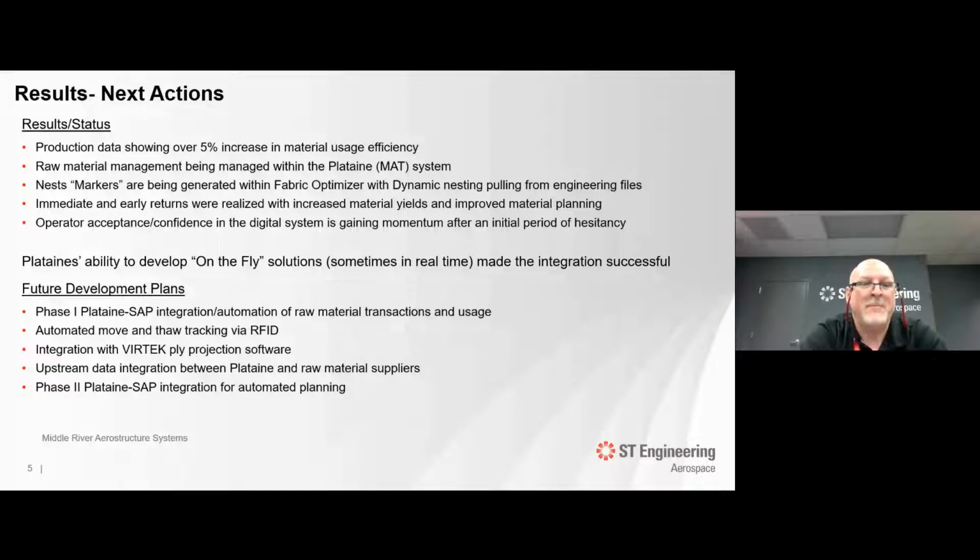So it's been great. I think that Plataine's ability to develop on the fly for us, we certainly have had issues.